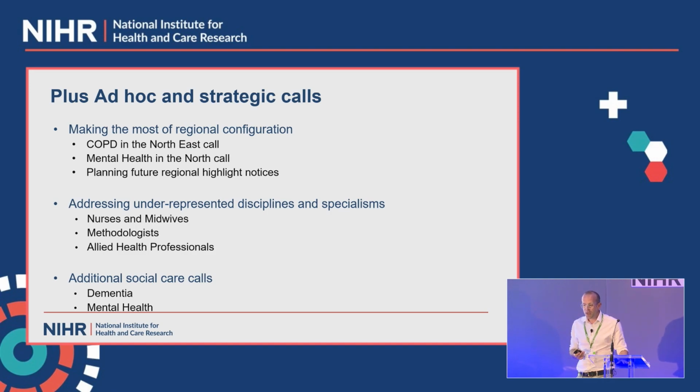Within social care, they do a similar programme focusing on dementia and mental health, and these obviously all come in addition to the highlight notices that apply across the NIHR, for example for brain tumours, which has been around for quite some time. I'm just trying to highlight those. So we have our own individual and kind of independent highlight notices, if you like, within the Research for Social Care programme that we address with these strategic and ad hoc calls.